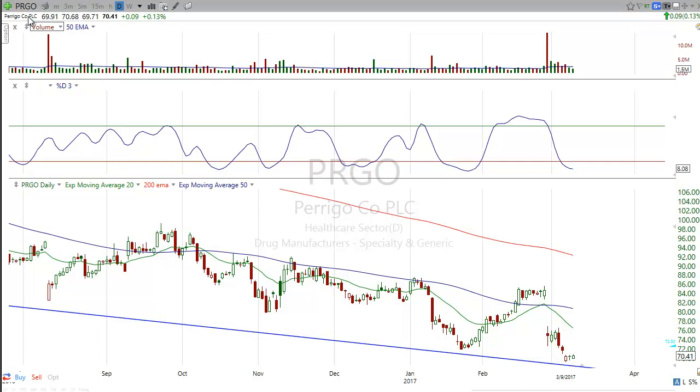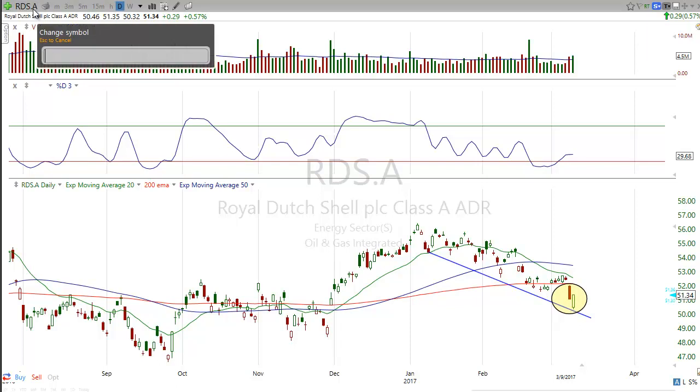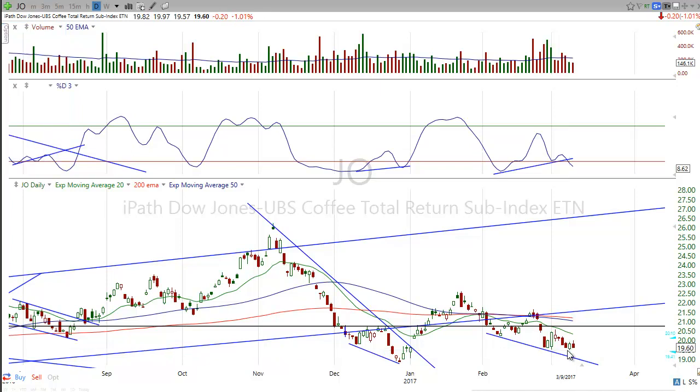We did this, the C, we did the PRGO. The RDS, Royal Dutch Shell, lower trend line, divergence, all over that. Oh, I also have to update you on my Joe Coffee ETF, which had a divergence. And we broke back down. Took this divergence and we went back in on this divergence, and it made a little move, and then it pulled back down, and it's scary now. It's almost ready to take out those lows.